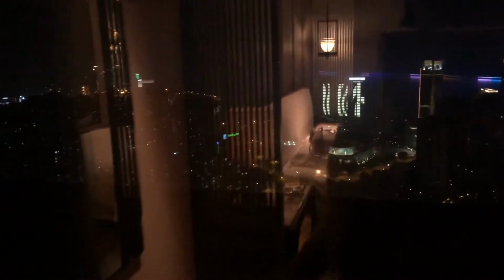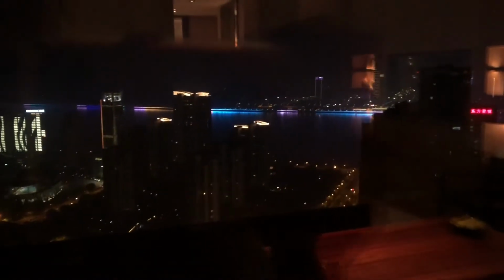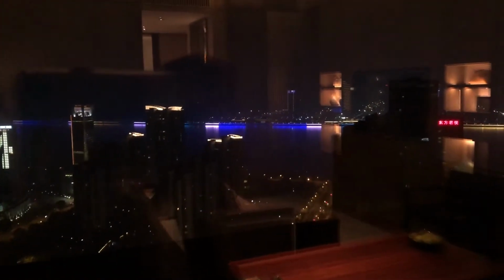And I got upgraded to a river view suite, but it's nighttime so you can't see the water. This is my view. Whenever I travel to China or Hong Kong, I'm always fortunate enough to stay near some sort of water, and whenever I do, they always have like cool light show stuff. Nothing like the Hong Kong light show, but I mean, it's still cool, still entertaining. Well, that was my room here at the Park Hyatt in Hangzhou.